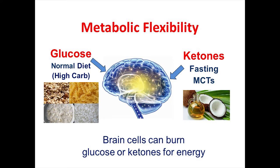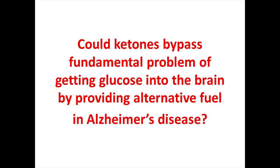So the brain has metabolic flexibility. It can very easily switch over from using glucose to ketones to end up making ATP. So the question then becomes, could ketones bypass the fundamental problem of getting glucose into the brain by providing alternative fuel in Alzheimer's disease?